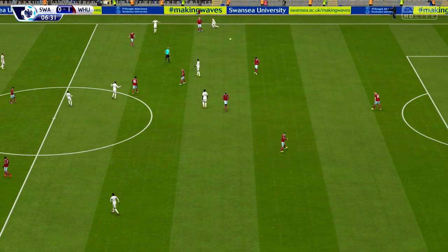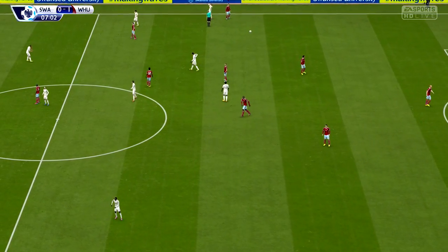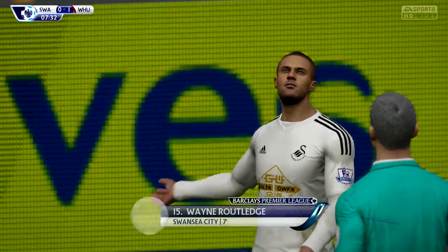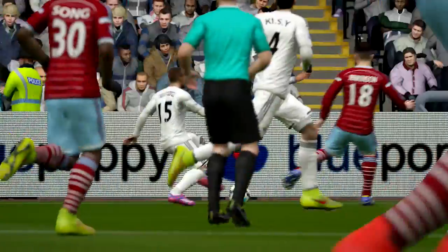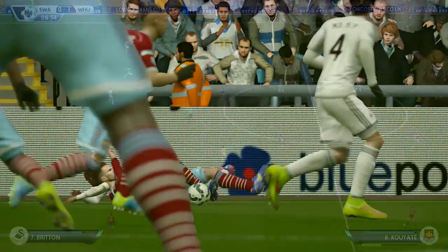But to touch on a couple of things there, it's got to be said, Kuyate has really, really come on. The only thing he's got to work on is definitely his tackling side of the game. He's obviously picked up a few bookings, and he hasn't done great this season when it comes to tackling, and it's something that he does need to work on.